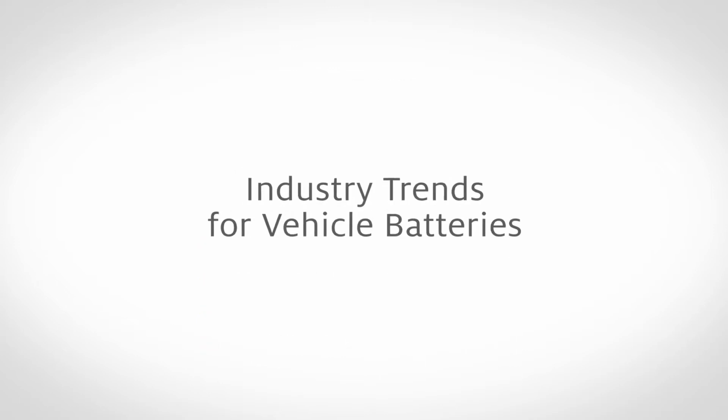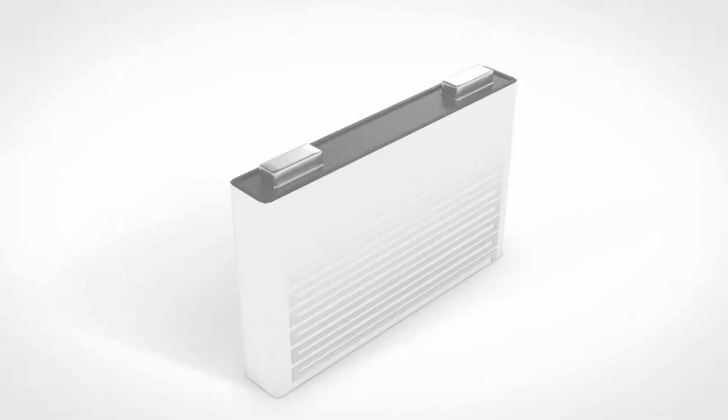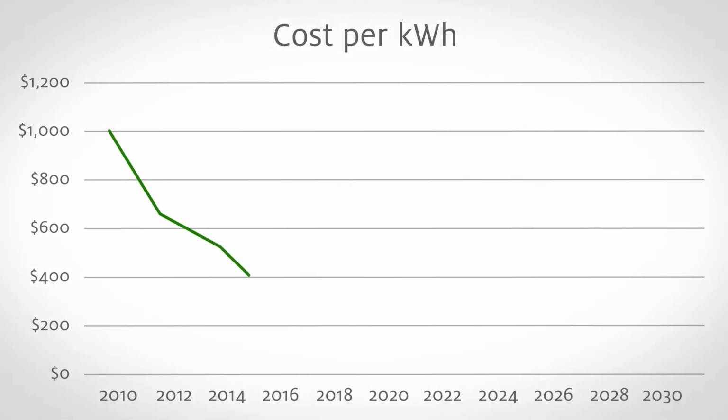So there's a few key trends that are happening right now that are impacting e-mobility. The first one would be the cost of the battery itself. The cost of a kilowatt hour in 2010 was around $1,000 per kilowatt hour. By the year 2030, that cost should be reduced to about $73 per kilowatt hour. So by reducing the cost of the overall battery system, making it a lot more affordable for a lot of people, which will give us the ability to manufacture more vehicles.